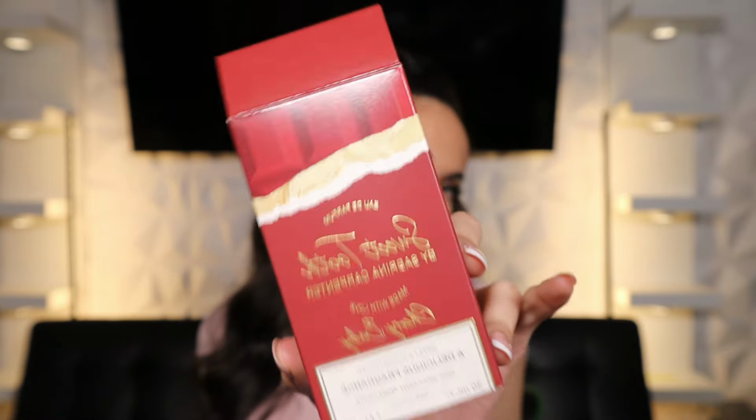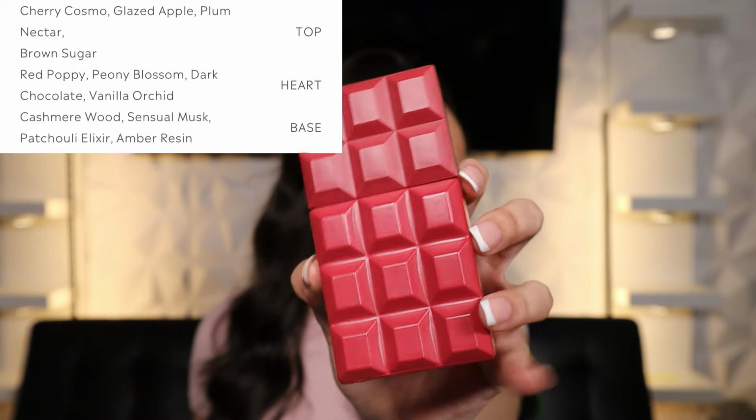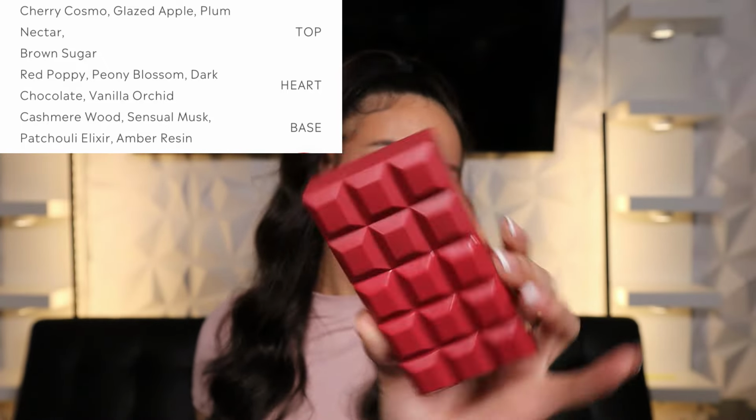Okay, so next up we have Sabrina Carpenter's Sweet Tooth Cherry Baby. So this is the bottle here. It's just a red bottle. Looks very similar to all of the other Sweet Tooth fragrances. I really do enjoy the original Sweet Tooth. It's very sugary, sweet, fluffy. There is something in there that gives me a little different vibe. I actually really enjoy that one more than I thought I would.